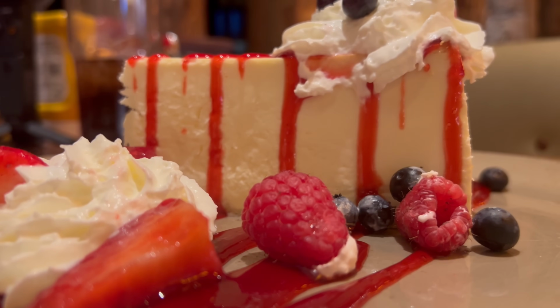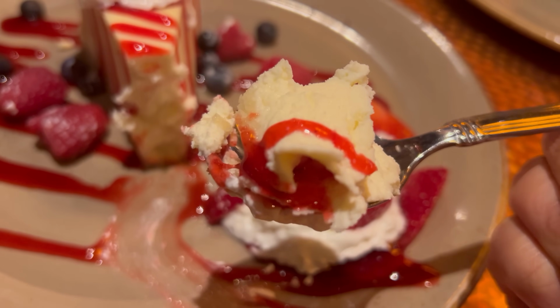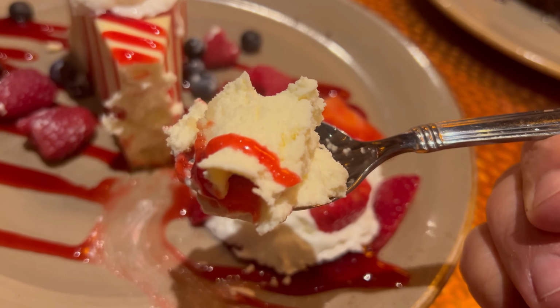First off, we're going in on the cheesecake. Now, the last time I tried Junior's cheesecake was actually at Junior's at the Resorts World, and I was not impressed at the time. They didn't take the proper time to defrost it. It came out kind of hard and chunky, but I can already tell by this spoonful, it feels much better than what I had last. Here's the cheesecake.